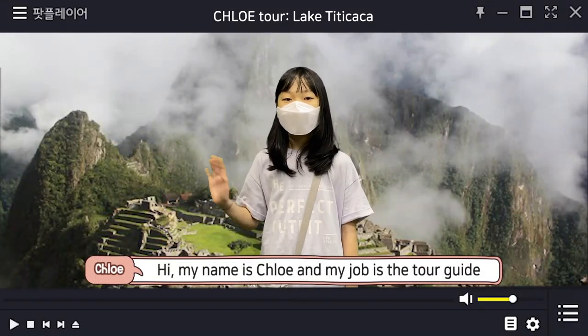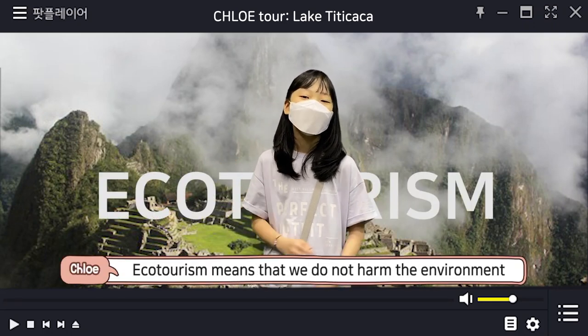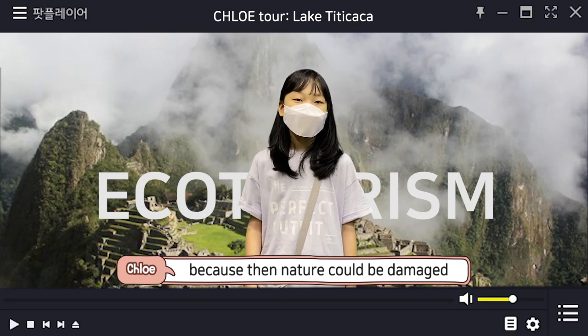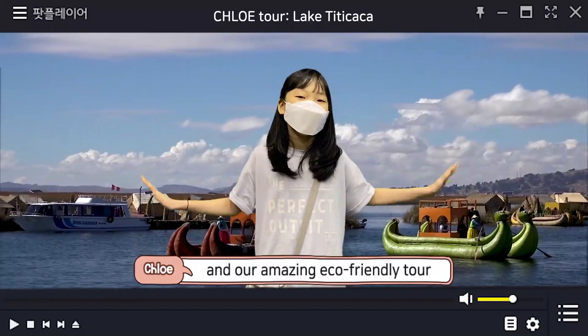Hi, my name is Chloe and my job is a tour guide. First, ecotourism is important. Ecotourism means that we do not harm the environment, like breaking the branches of the trees or killing animals, because then nature could be damaged. So I would like to introduce Lake Titicaca and our amazing eco-friendly tour.